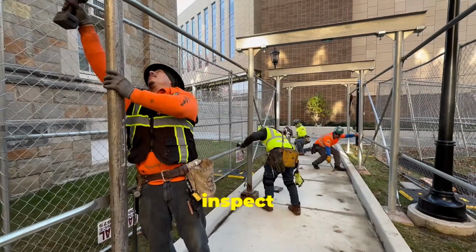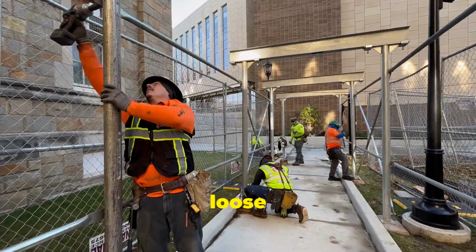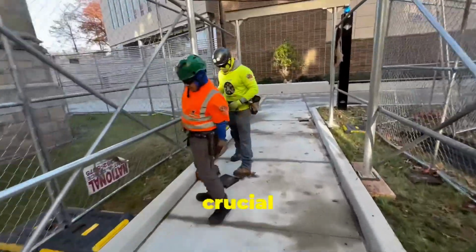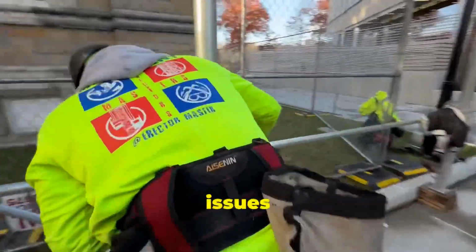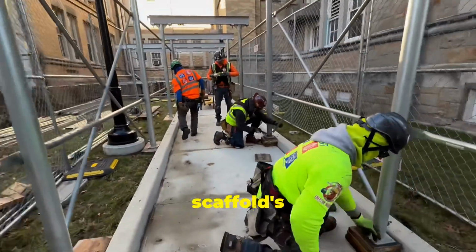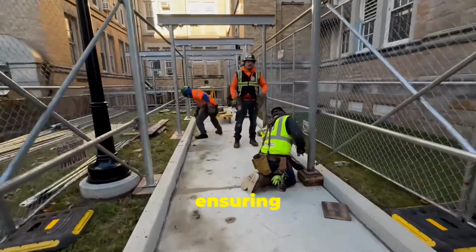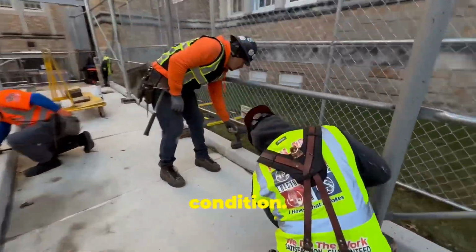Before every use, inspect the scaffold. Look for loose components, rust, or damage. Regular inspections are crucial to identify and address any issues that could compromise the scaffold's safety. This includes checking for wear and tear as well as ensuring that all parts are in good working condition.